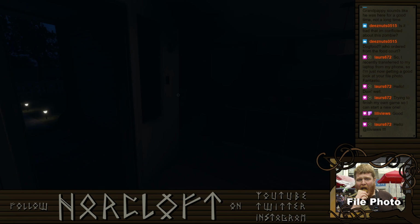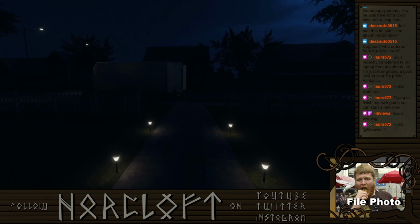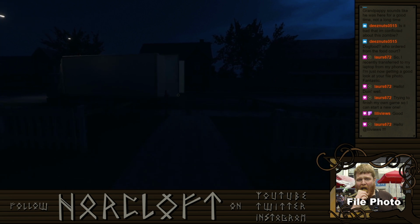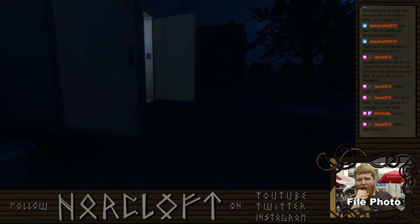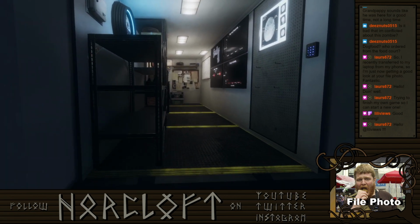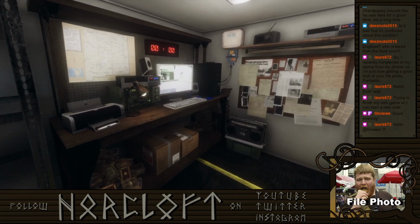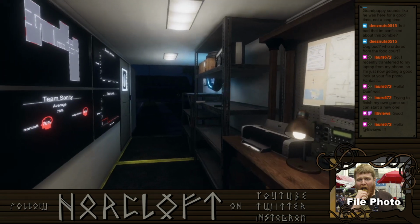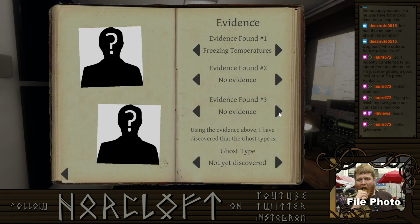This is so good. We have two forms of identification for this particular specter. It is telling us to leave or die by writing in the spirit book. Oh God. We either have a demon or a Uri. If you put in ghost writing in your book and then go down to ghost type, it automatically narrows it down for you.